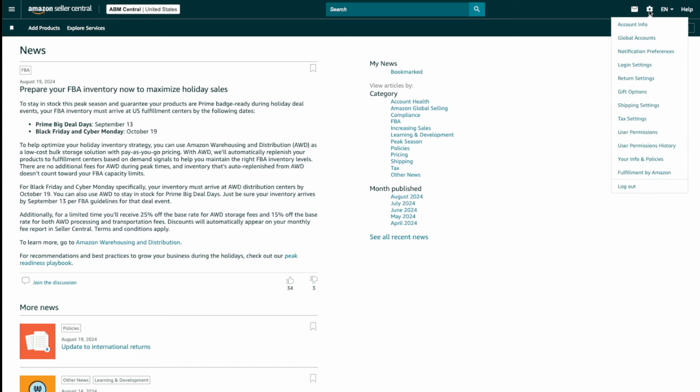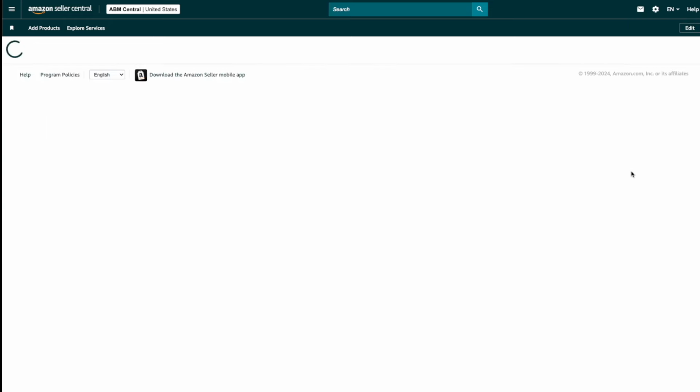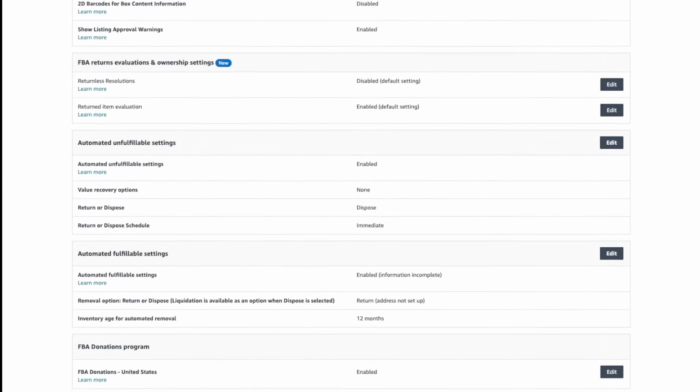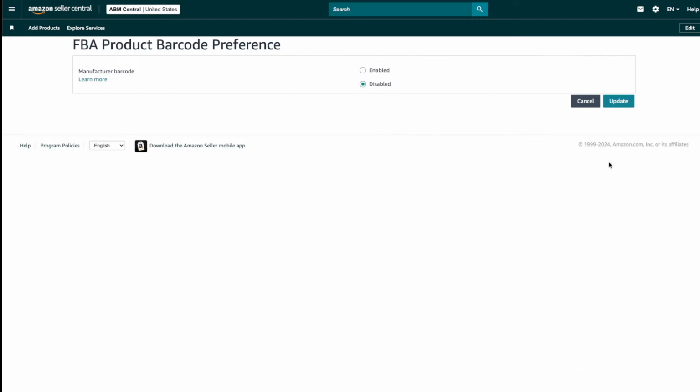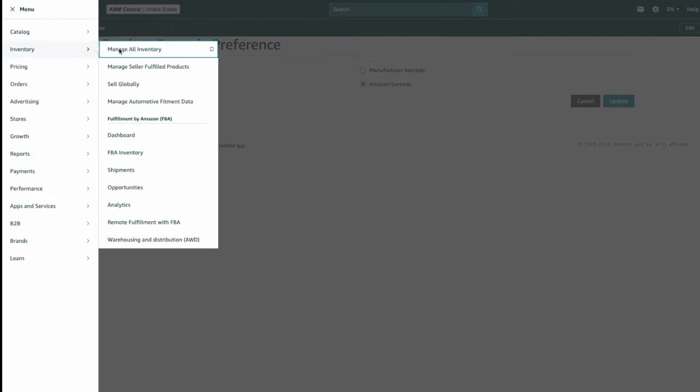Now, if you want to use the FNSKU barcode like I suggest, you don't buy the FNSKU. The FNSKU is automatically assigned to each product once you've added it to the Amazon Marketplace. Now, in order for you to use the FNSKU instead of the default UPC barcode, you'll need to change the barcode setting in Seller Central to use the Amazon barcode. Log into Seller Central, click on Settings, Fulfillment by Amazon, scroll down to FBA Product Barcode Preference, click Edit, and change it from Manufacturer Barcode to Amazon Barcode.